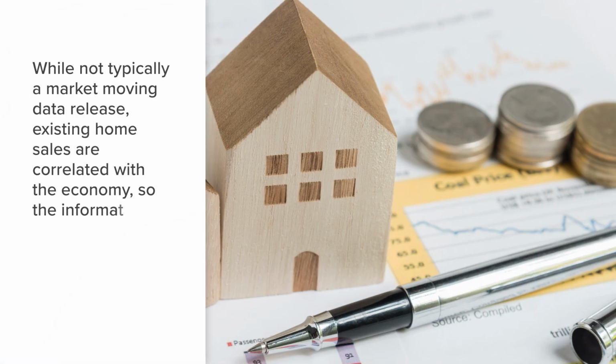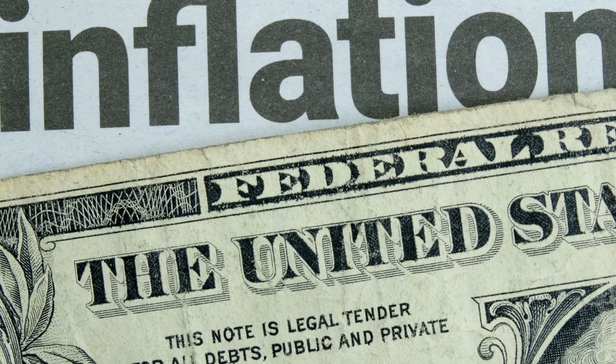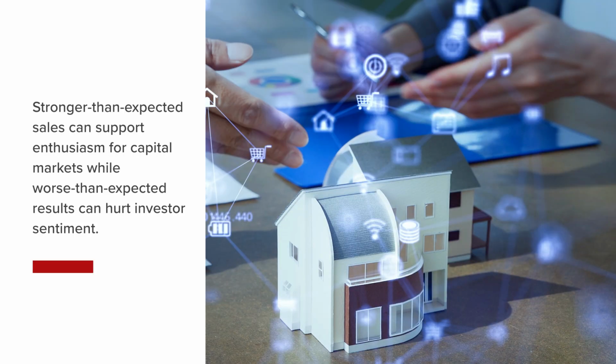While not typically a market-moving data release, existing home sales are correlated with the economy, so the information can influence investor sentiment. With the exception of times of high inflation and fears that the economy is overheating, stronger than expected sales can support enthusiasm for capital markets, while worse than expected results can hurt investor sentiment.